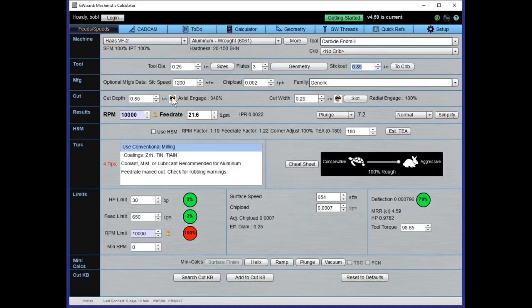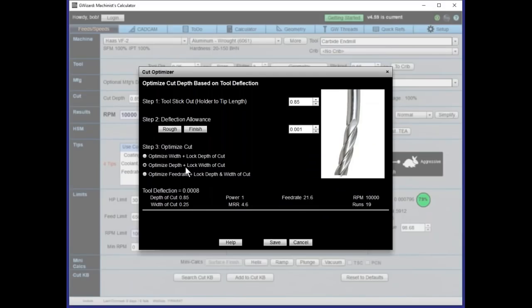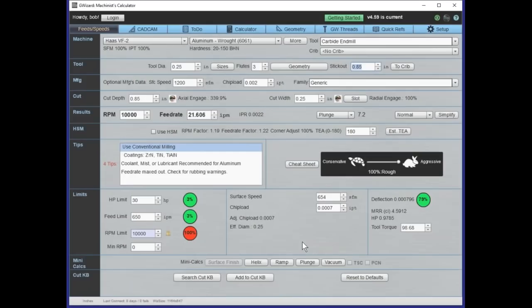The cut optimizer gives you a lot of different options. You can optimize the width while you lock the depth. You can optimize the depth while you lock the width. Or you can lock depth and width and just optimize feed rate. And what it's doing, again, is trying to minimize that tool deflection. We don't want our end mill bending like that illustration shows there to the extreme.